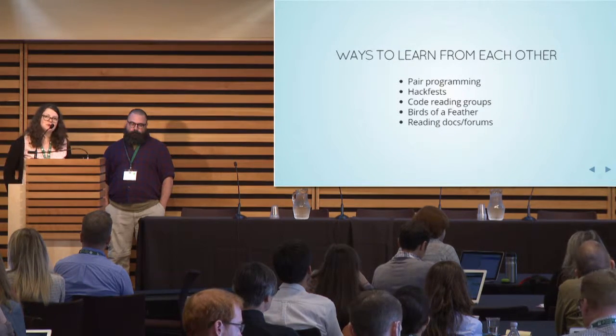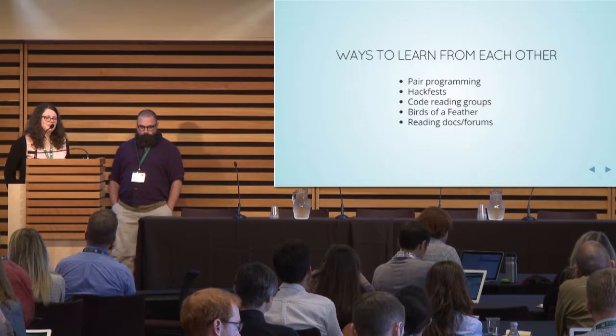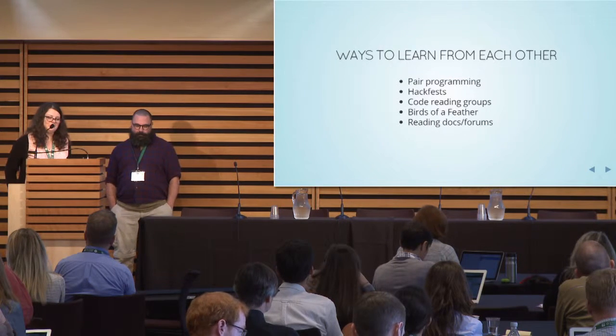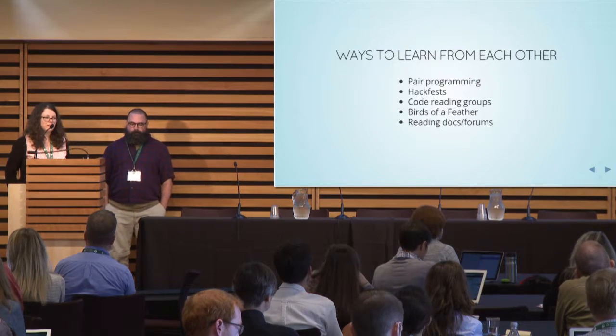There's also the idea of code reading groups, and I belong to one of those that I'm going to talk about in just a second. I found this to be a really great practice for familiarizing myself with different code bases and different ways that people write scripts in a library environment. Sam's going to talk a little bit in a second about Birds of a Feather and some sessions that they do at the University of Alberta.